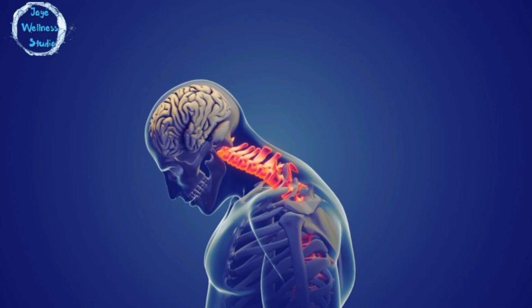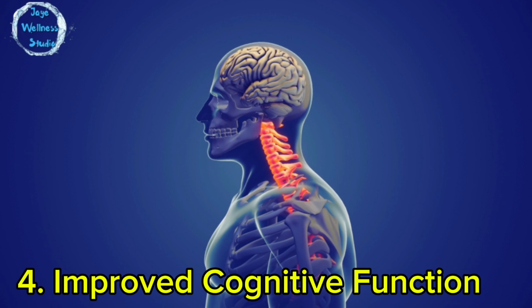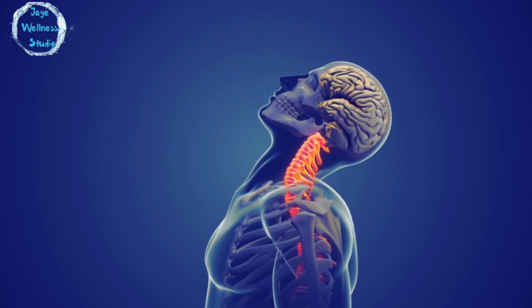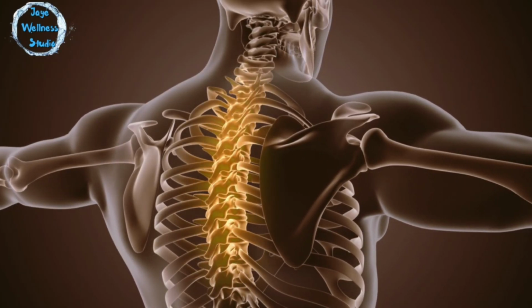And number 4, improve cognitive function. Increased blood flow and reduced muscle tension can improve focus, concentration, and mental clarity. This can be especially beneficial for individuals with demanding mental work or those who need to stay focused for long periods. Now, I know this sounds crazy, but again, having a stiff neck is going to impact your mental clarity. It's going to impact how often you go into the swing of moods.